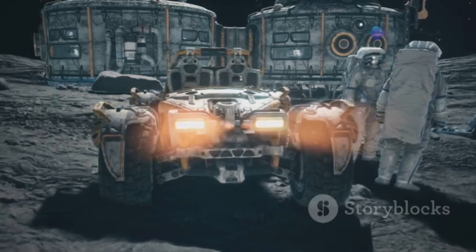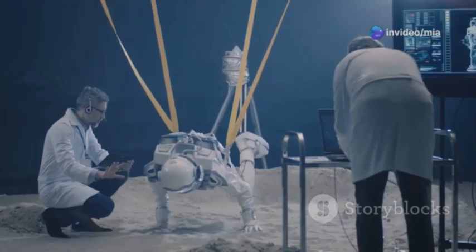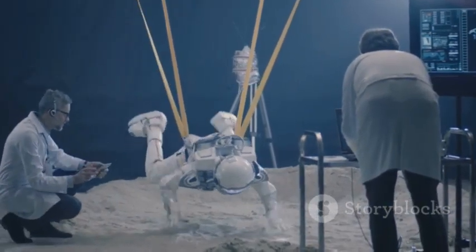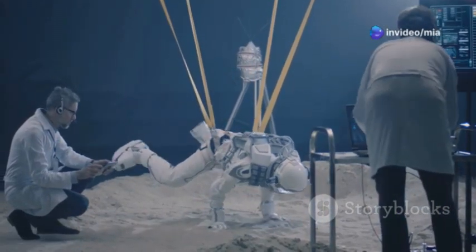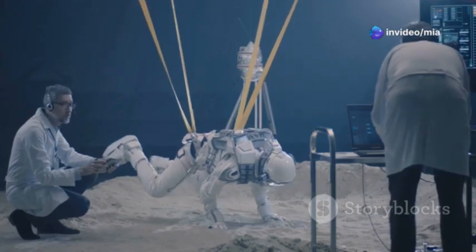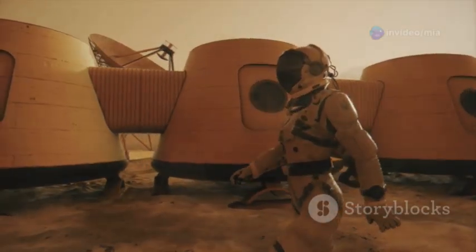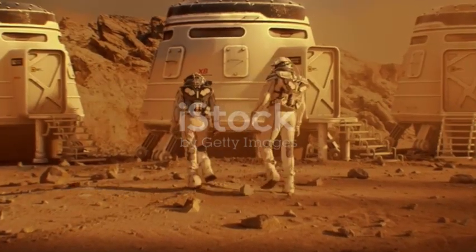in the next decade. Of course, there are challenges: printing in extreme temperatures, ensuring long-term durability, and making sure habitats can withstand meteorite impacts and radiation. But with advancements in AI, robotics, and space-grade materials, the first 3D printed space colony might not be far away. With 3D printed space habitats, we're taking one giant leap toward a multi-planetary future. The question is, where will we build first?